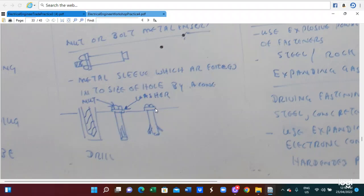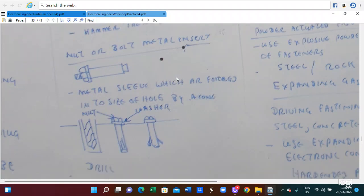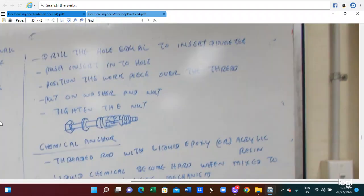So not all the bolts are made the same. This one includes the wing here. Probably we drill and create a hole, and we insert the anchor, and the anchor wing will expand like this. So here we drill the holes equal to the inside diameter. We push into the hole, position the wall piece over the thread, then put on the washer and the nut and tighten the nut.